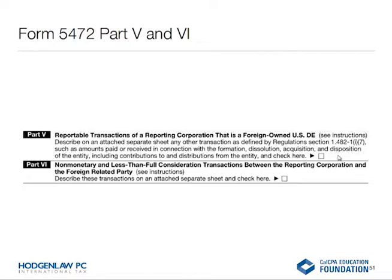5472. So if you have a disregarded entity and it has any reportable transactions from this regulation section 1.482-1(i)(7), other than the amounts that would have been reported in Part 4, then you check this box and you create an attachment and you list these other types of transactions that are required to be reported.